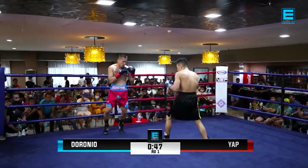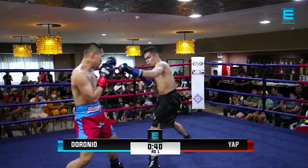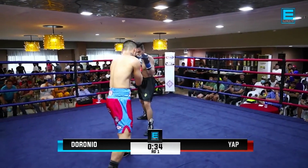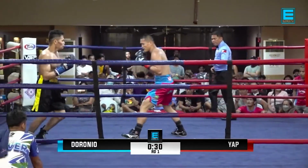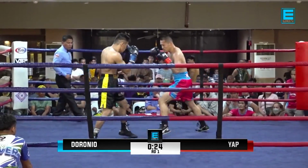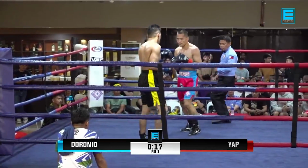Doronio now, as what my partner said kanina, flat-footed. He has a very strong base. Now it's a matter of him cutting the ring. Kasi kung yung kalaban mo talagang he employs a lot of lateral movement, hindi pwedeng susundan mo lang yan kasi mapapagod ka nun. You have to be able to cut the ring and then intercept Yap with probably a hook or an uppercut as he steps in. Kaso si Yap ang medyo aggressor for this round, di ba? That was a jab, a hook, and an uppercut with the same hand.